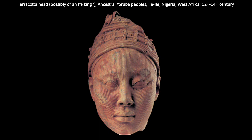This features very lifelike details. We have plump lips, a full fleshy face. The contours of the nose are very lifelike and clear, as are the folds of the ears. All of this is extremely naturalistic, but it's also idealized. It's been refined to emphasize the gracefulness of the figure and the calm, wise, and composed personality that this head is meant to reflect.